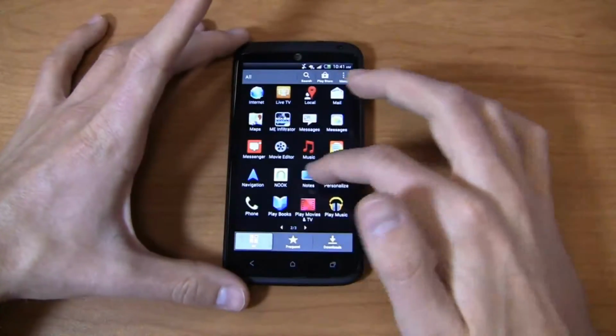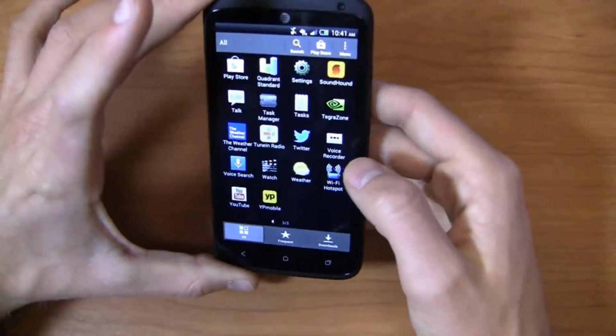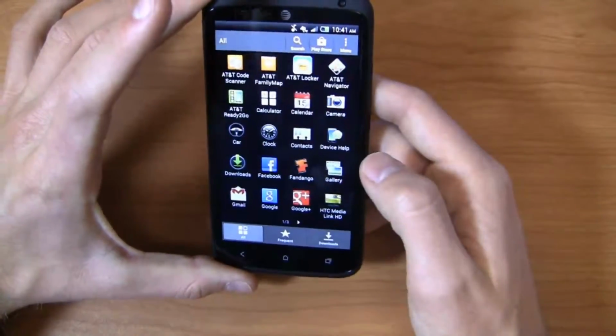And let's take a look at Speedtest as well on this device, and I should have it downloaded. I set it to download earlier. Let's take a look and see if we can get that.